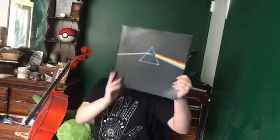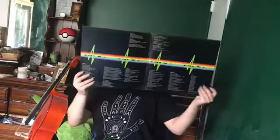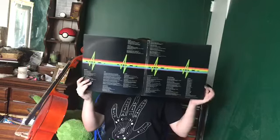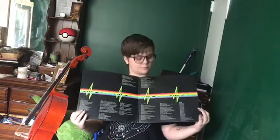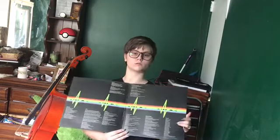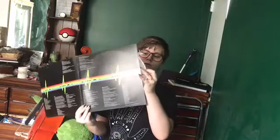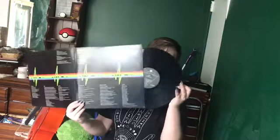Next one is another Pink Floyd one, obviously, Dark Side of the Moon. I think everybody has seen this album before. Nothing very new, but it's still pretty cool, because Pink Floyd just designs everything beautifully. And again, this is one with 2 records. There's the first.